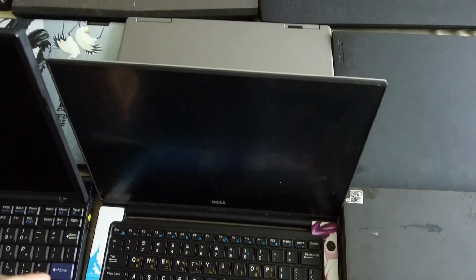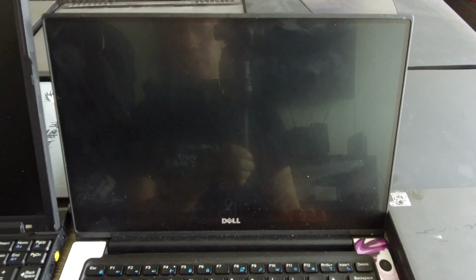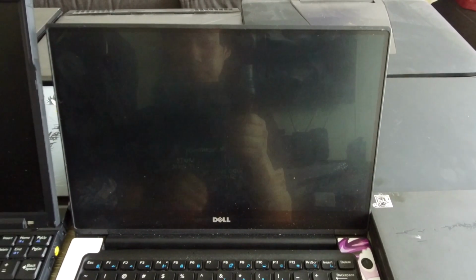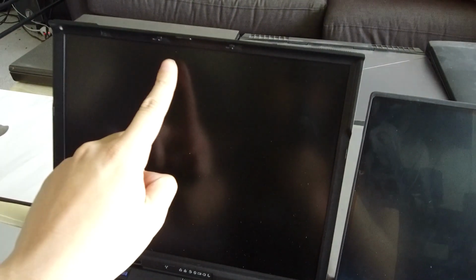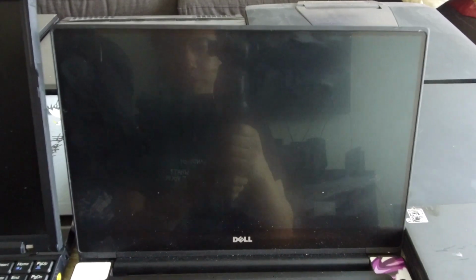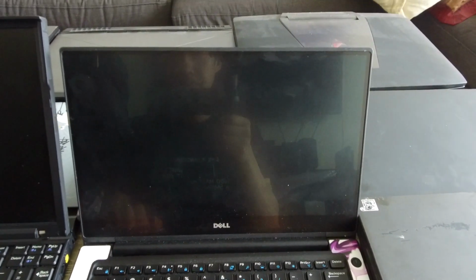So it has this Infinity Edge display, which is why it can fit a 13-inch inside a 12-inch body. You barely see any bezels. However, the downside is the webcam is placed right here. And oh, by the way, this one doesn't have a webcam, but it does have a ThinkLight, which is up there. Yeah, this one, webcam is right here, so it's kind of an awkward position, but the bezels are slim, so it looks really, really modern.